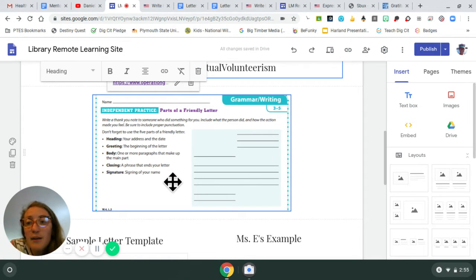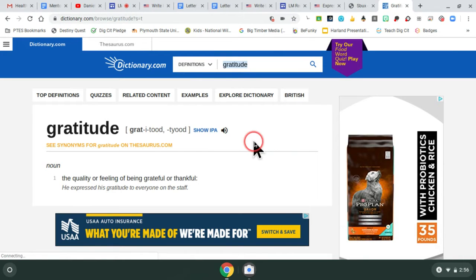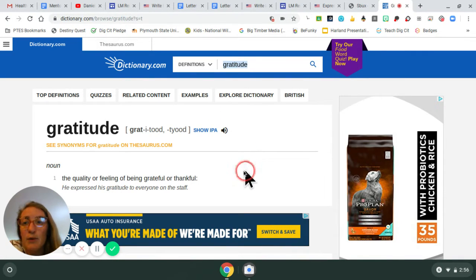A greeting, so how you're going to start the letter. A body, right? What could you put in this letter? And this part of the letter made me think, well, Operation Gratitude. Am I sure I know what that means? So I went to dictionary.com and I looked up the word gratitude, and it's a noun, which is a person, place, or thing. It says it's the quality or feeling of being grateful or thankful. So being thankful for something or grateful.